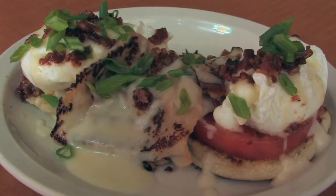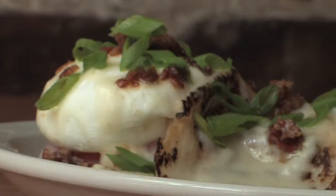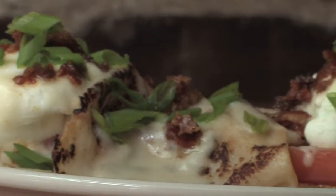It's a hot brown Eggs Benedict that Chef Brian's going to show us how to make. And I heard this dish was a big hit at Derby time, and people are requesting it all the time. It's easy to do yourself when you learn the secrets.